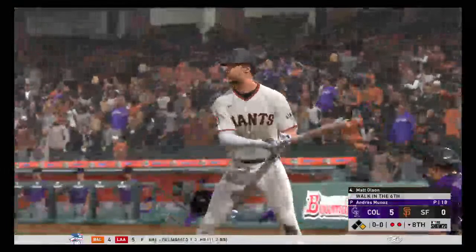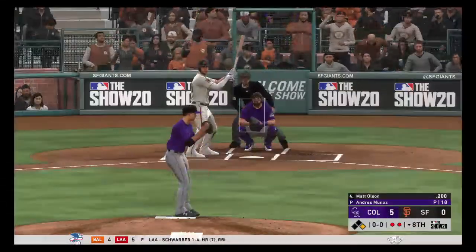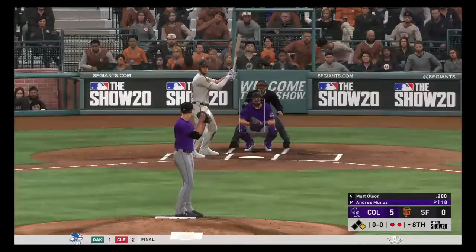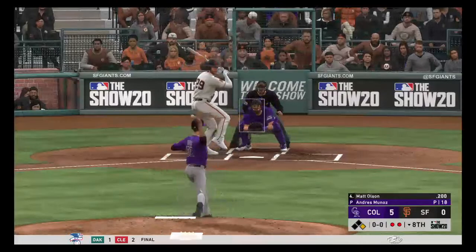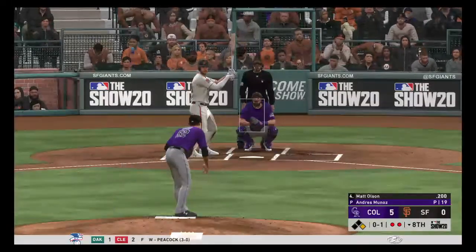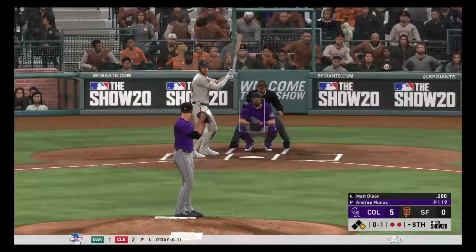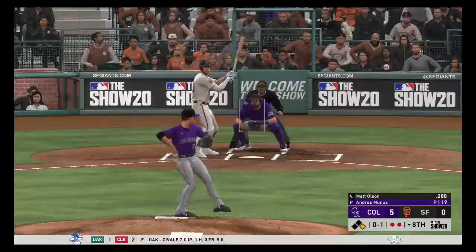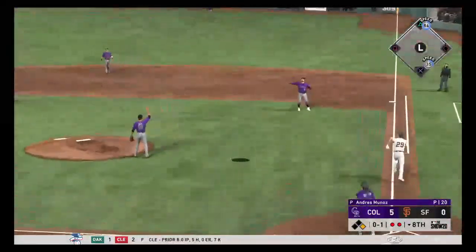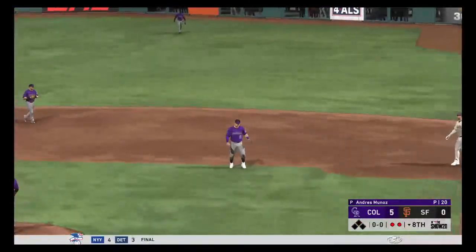Next will be the cleanup hitter, Matt Olson. It was a walk in his last trip. Here's the first pitch to him. 0-1's the count. 0-1 count. Here's the pitch. High pop up. Muncy is under it. And that's the 3rd out.